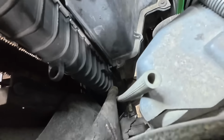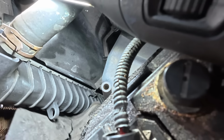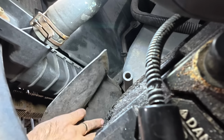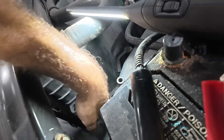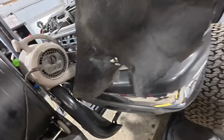Oh, there's some of it. Look, there it is. They've been removed or they've fallen out. This one appears to have fallen out. That's supposed to be connected in there, but it's all torn up. That's not going to work. Yeah, it's no bueno. So we're getting somewhere.